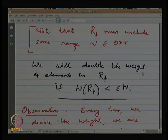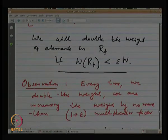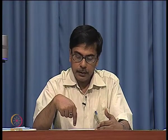Right. And the reason I gave for that was, since it is an epsilon net, if the weight was greater than epsilon w, we would have certainly covered P, because the weight of those ranges that contain P exceeds epsilon w. So, my epsilon net must hit one of those ranges. Okay. So, only if it is less than epsilon w will we double. Because if it is greater than epsilon w, in any case it would have been picked.